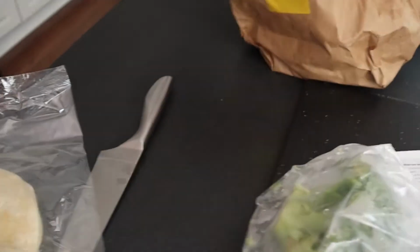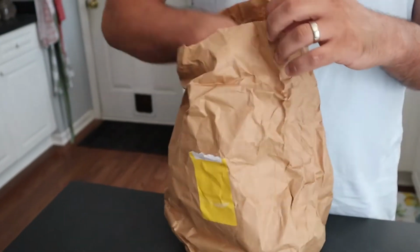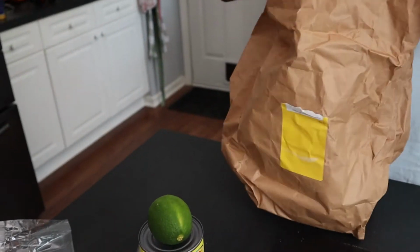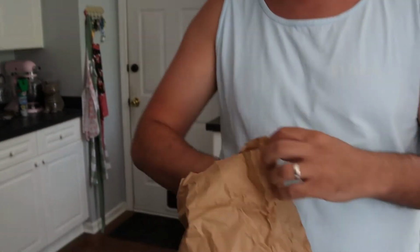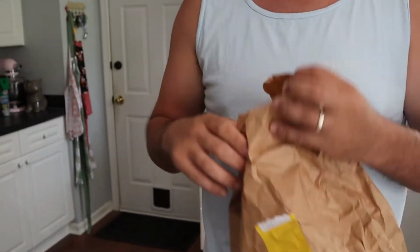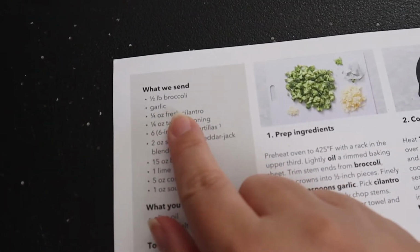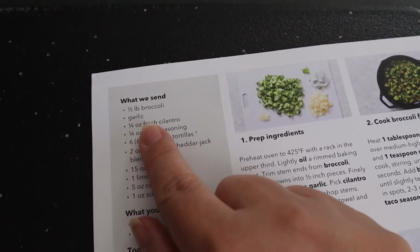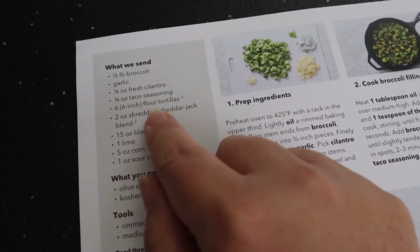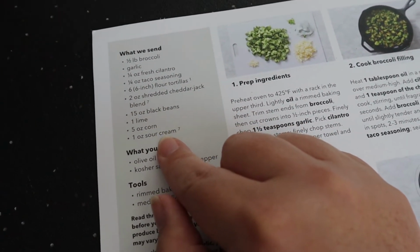So we have our broccoli, our tortillas, our Frijoles negros, can of beans, a lime. It's probably taco seasoning or some kind of seasoning packet. Taco seasoning. Cilantro, yep. That's it. And then let's see what we're missing here. Got the broccoli, the garlic we already used with the other recipe, so it's over on the counter. The cilantro, the seasoning, tortillas. We gotta get the cheese out of the fridge. And the corn and the sour cream.